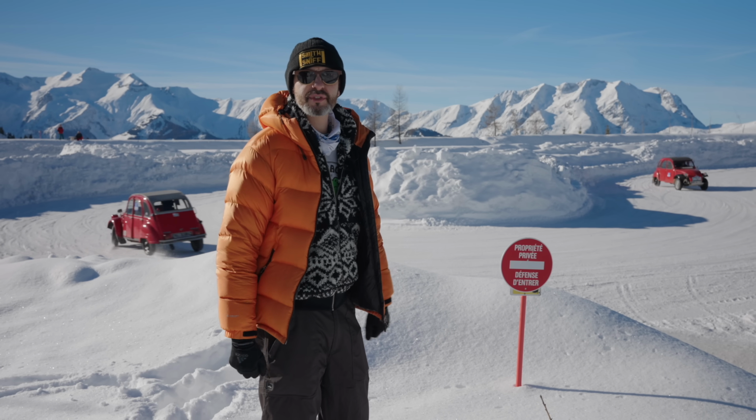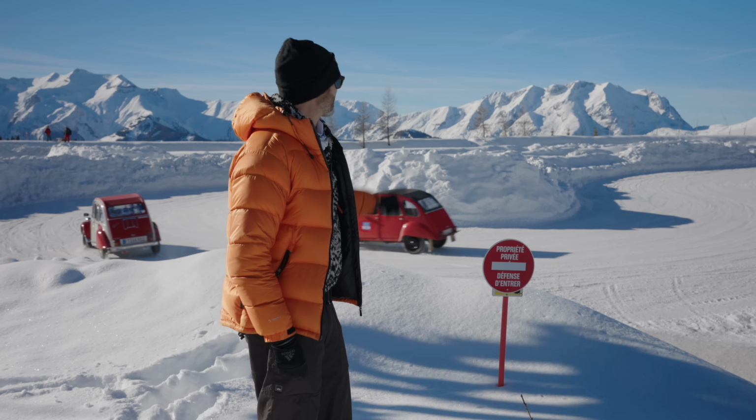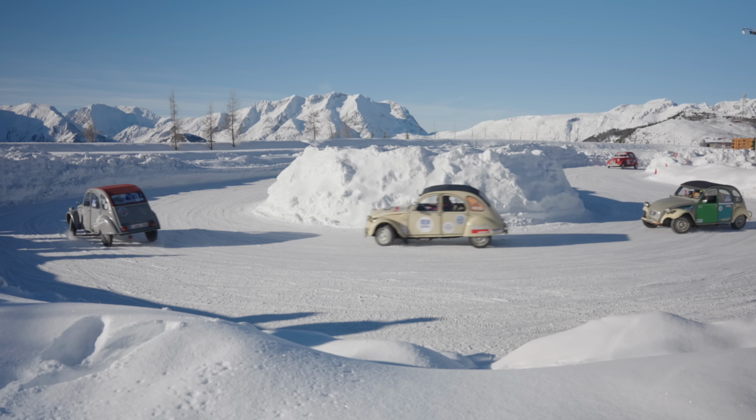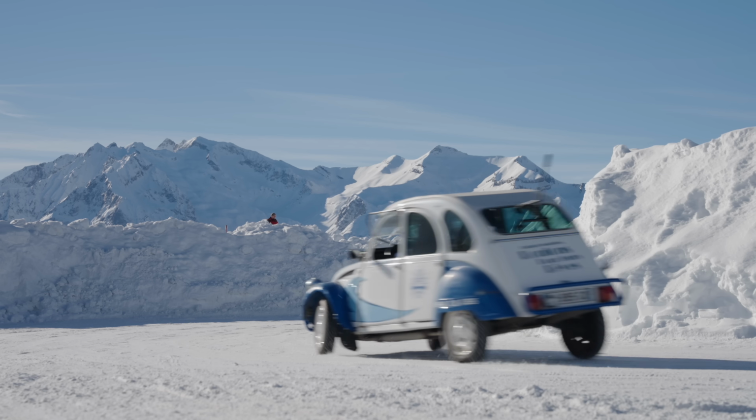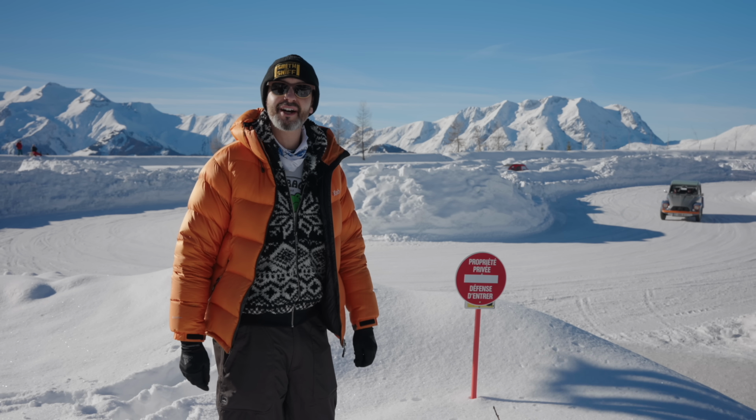This is the French Alps. Most people come here to do that, skiing. But I've come here to do a bit of that, which is almost certainly the slowest motorsport I can think of, but one that could deliver the biggest smiles. It's Citroen 2CV ice racing.